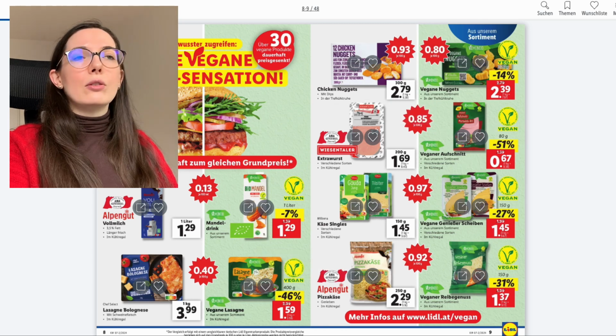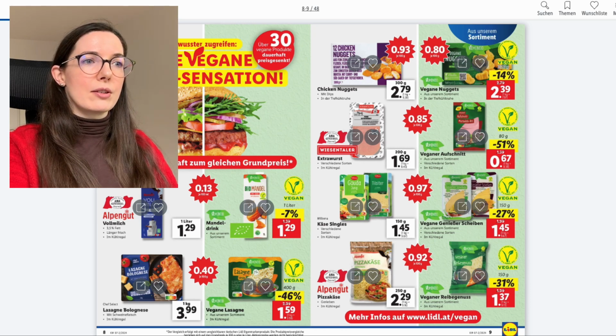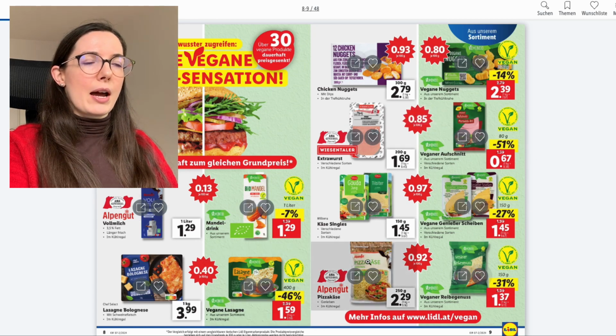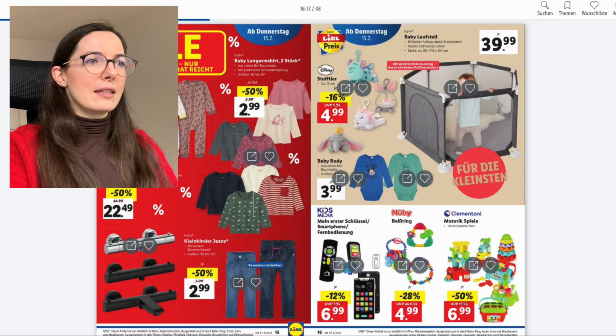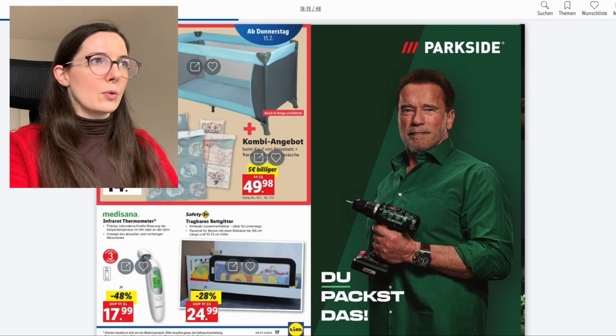And they included this in the flyer because obviously they would like to raise your attention to it. They would like to win vegans to come and shop in their store. So if you are a vegan and you are looking for cheap alternatives, or if you're looking to become a vegan, here you can definitely find some reasonably priced options. Then of course Lidl also sells non-grocery items, so clothing, kids' toys, some random household equipment, and Arnold Schwarzenegger is promoting some handy tools as well.